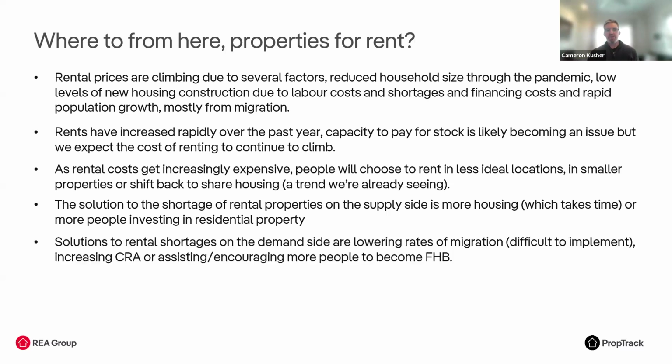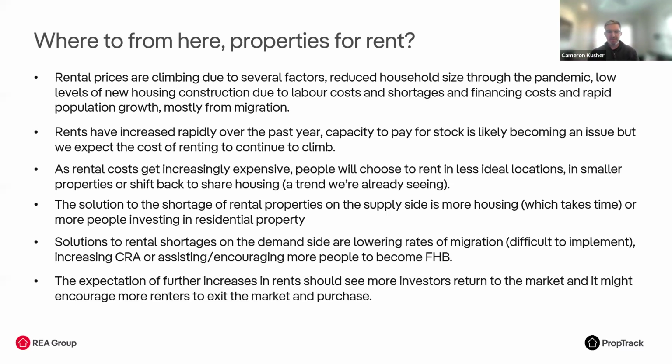The other solution on the demand side of things is lowering the rates of migration, which the government is talking about doing, but it's really difficult to implement that. Increasing Commonwealth rental assistance. Now, the federal government's done that in each of the last 2 budgets, but that was after 20 years of basically not adjusting it at all. So there's probably more to do there. Or the other thing is you can encourage more people to become first home buyers. If you're becoming a first home buyer, you're not always, but often exiting a rental property and you're freeing up that rental property for someone else that needs it.